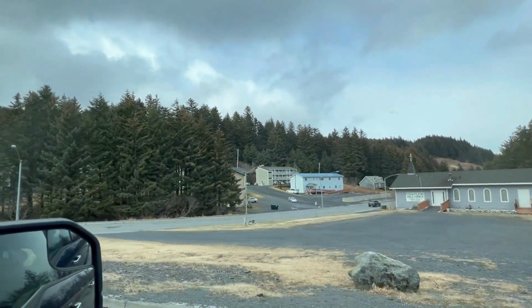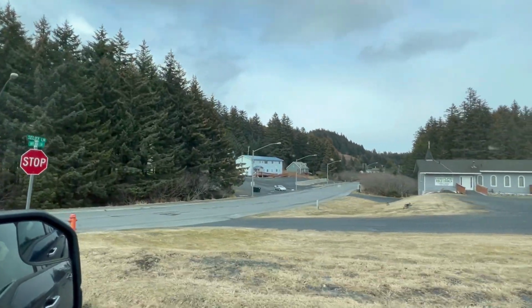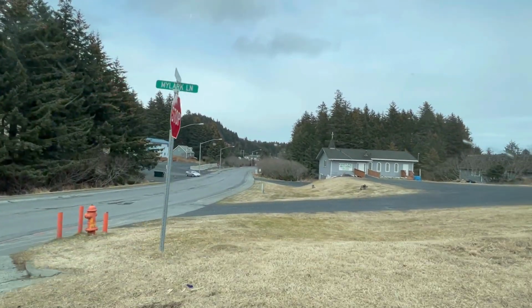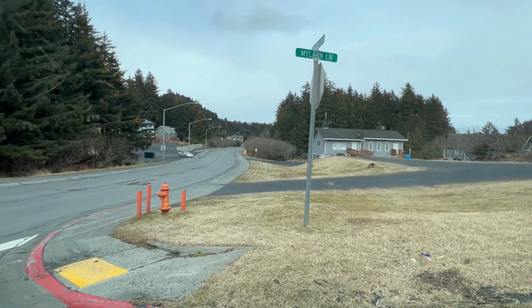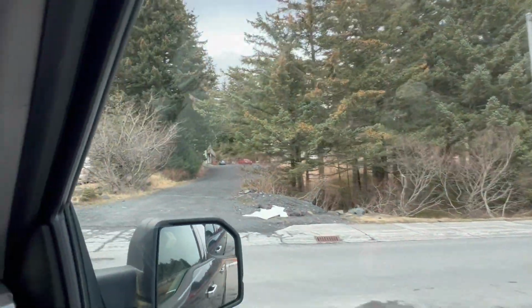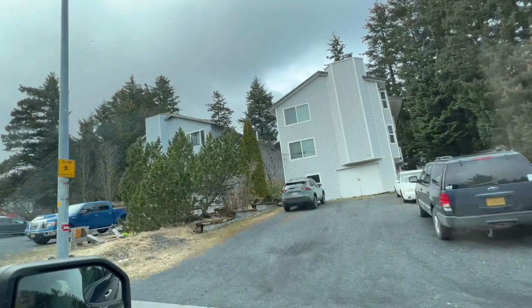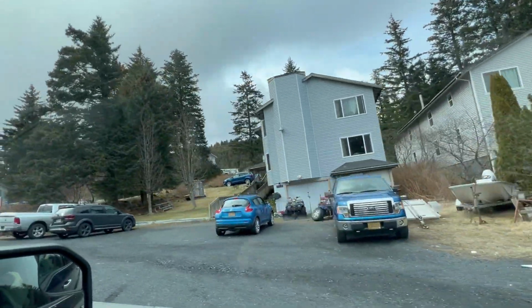Nice. This is Salif Lane, right? Yeah, Salif. I'm remembering. Another church. Oh, Kodiak Filipino Bible Church. That's like an 8-plex or something, I think. 8-plex, 4-plex, I don't know.